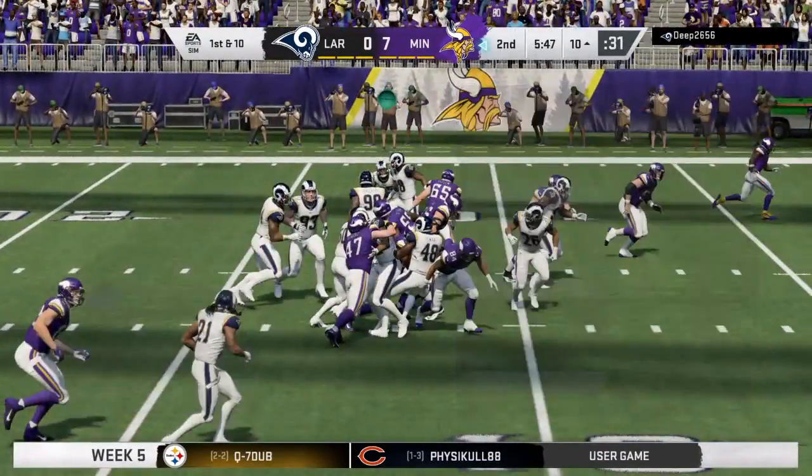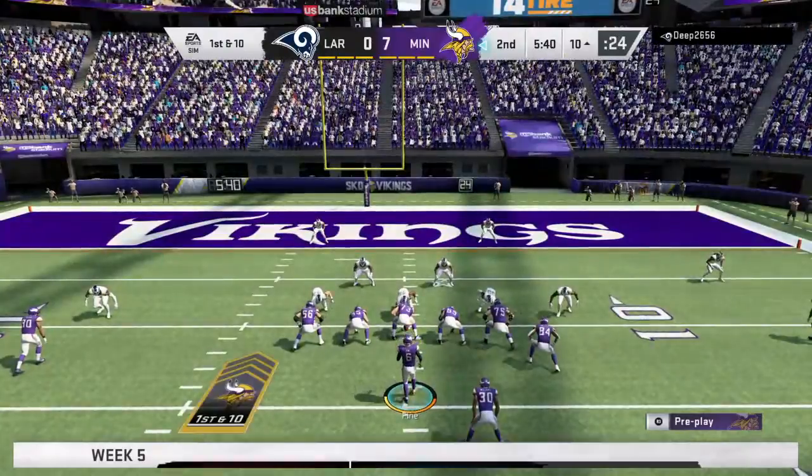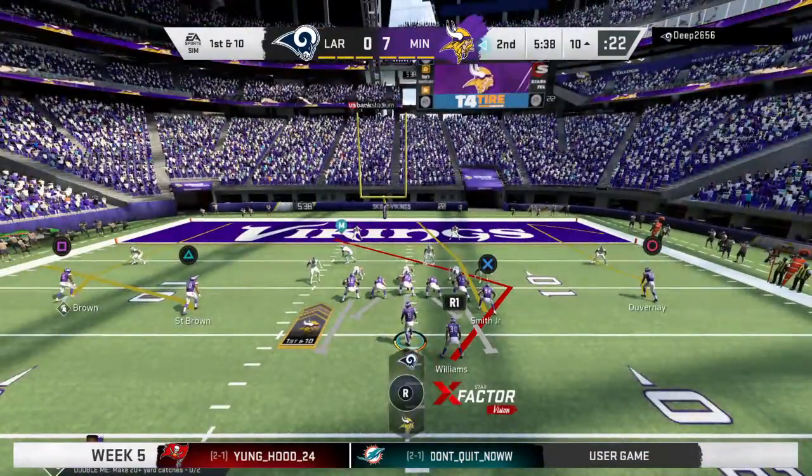First and 10 at the 10-yard line. 10 Tucson. Root general. Flash.